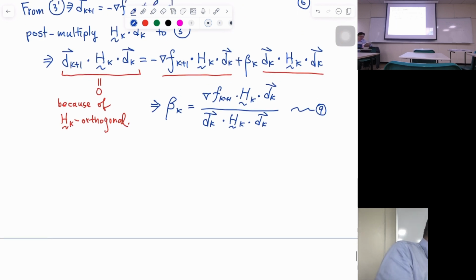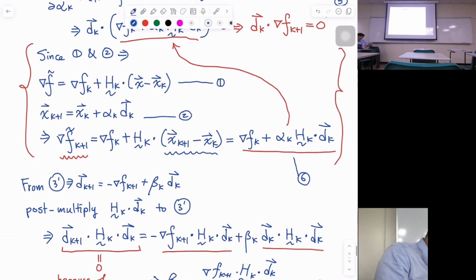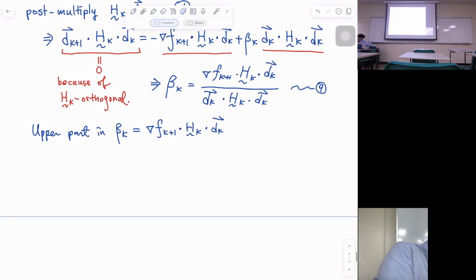Okay. So the upper part in beta k equals to what? Yes. The gradient f, k plus 1, also Hessian, and also dk. How can we remove the Hessian? So we're going to plug in several equations and then try to remove Hessian. So what we're going to use now is going to be the equation 2 over there on the top. So from equation 2, I'm gonna copy this guy to the side so you can see.